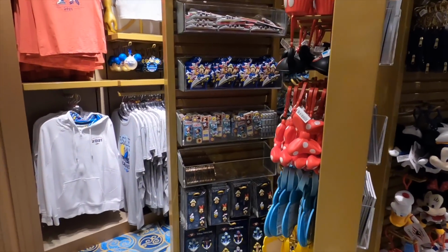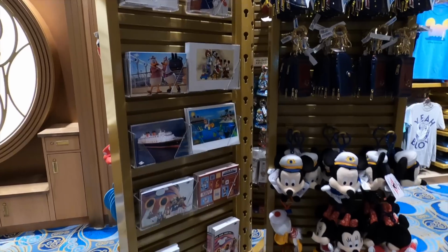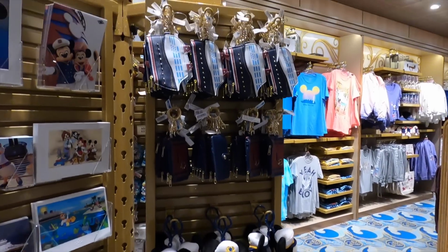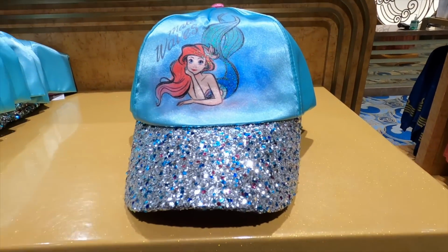Disney souvenirs are really popular. So if there's something that you're really wanting, make sure and get there when they're open and ask one of the crew members. Those Dooney and Burke handbags are one of the things that go really fast. It's just another fun way to carry your Disney cruise with you every day.